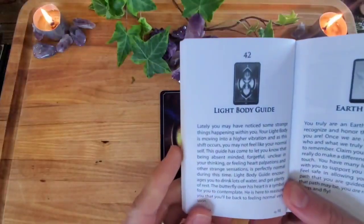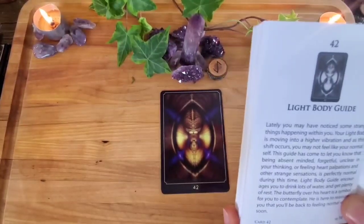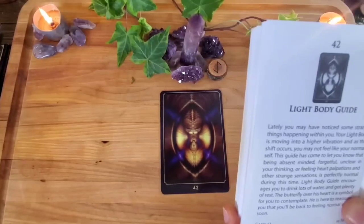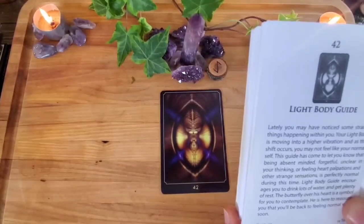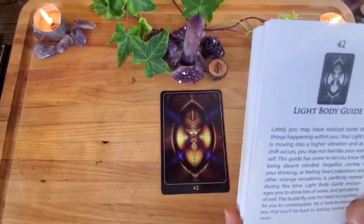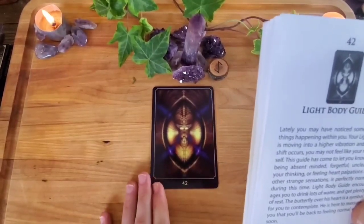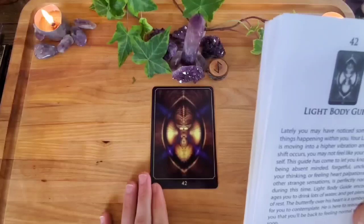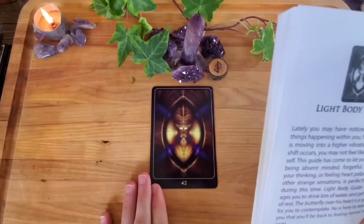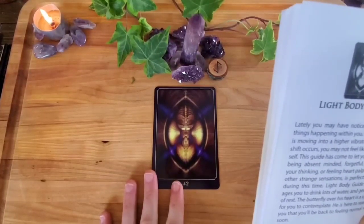So this is Light Body Guide. Lately, you may have noticed some strange things happening within you. Your light body is moving into a higher vibration, and as this shift occurs, you may not feel like your normal self. This guide has come to let you know that being absent-minded, forgetful, unclear in your thinking, or feeling heart palpitations and other strange sensations is perfectly normal. Light Body Guide encourages you to drink lots of water, get plenty of rest. The butterfly over his heart is a symbol for you to contemplate. He is here to reassure you that you'll be back to feeling normal very soon.